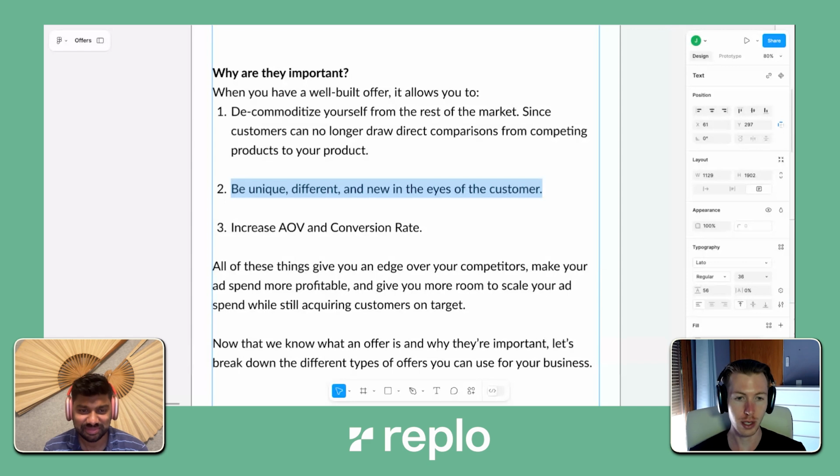So if we're able to tie that in with the offer, then it can elevate it. And of course, increase AOV and conversion rate, which is really the main reason, I guess, aside from decommoditizing yourself, will by effect increase your conversion rate. And if you build a bundle that has a strong AOV and you're able to convert customers into that bundle, then your AOV is going to increase, right?